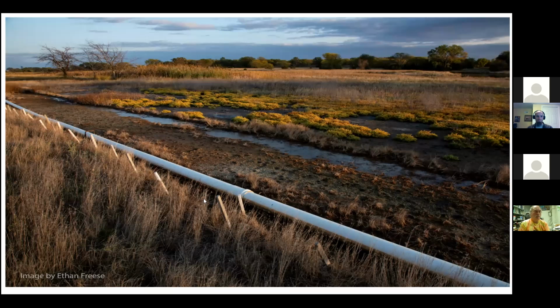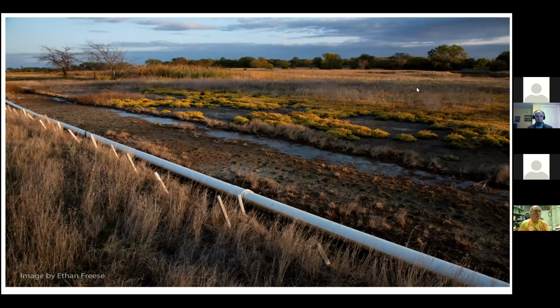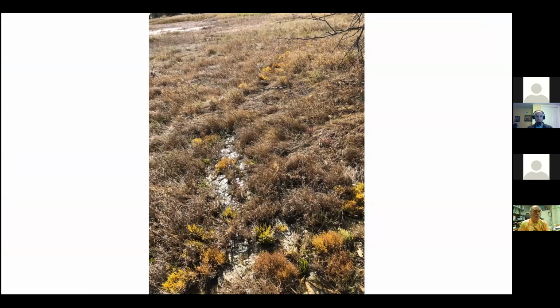This is a photo by Ethan Fries of the same area. I believe it was this year. What's interesting is below these distribution lines, once you get to the fence line, they develop preferential flow paths down into what we call the Hemi Marsh. And so what's fun is you can see where that water flows, and you can see where the salinity is higher, and you'll actually see saltwort coming in along the banks of these preferential flow paths.